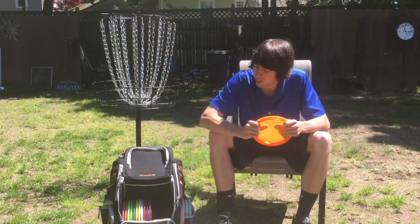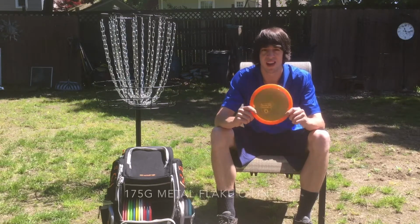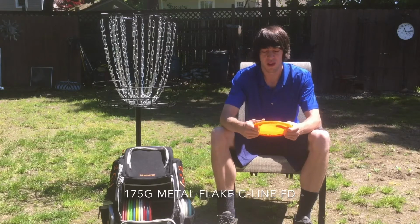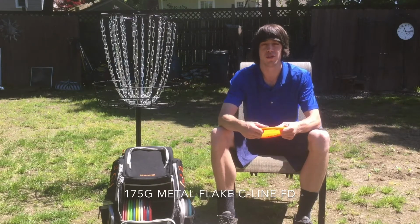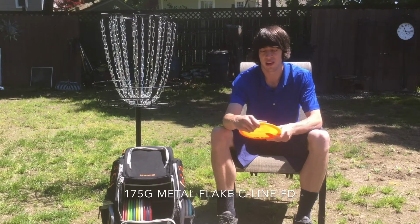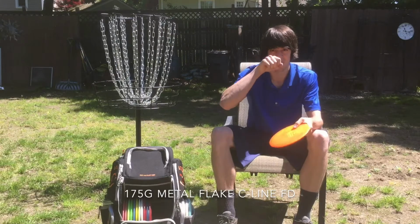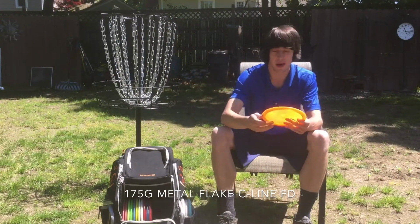Onto my fairways. I only have 2 fairway drivers in my bag at the moment. This one's a C-Line Flake FD, just a pure FD. Right out of the box, probably the straightest flying fairway driver you could get. You can put this thing on 70%, just flat, and it's just gonna go forever, dead straight. Maybe a little bit of turn, and then it'll come back.